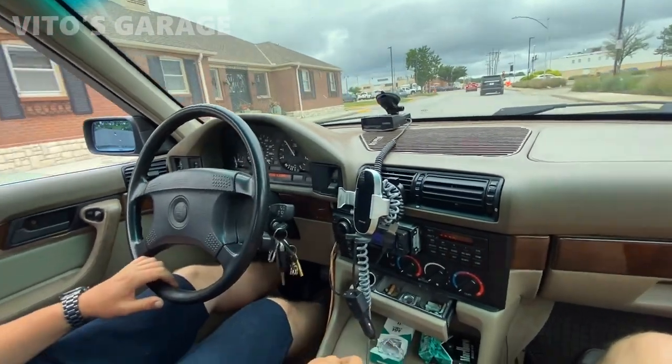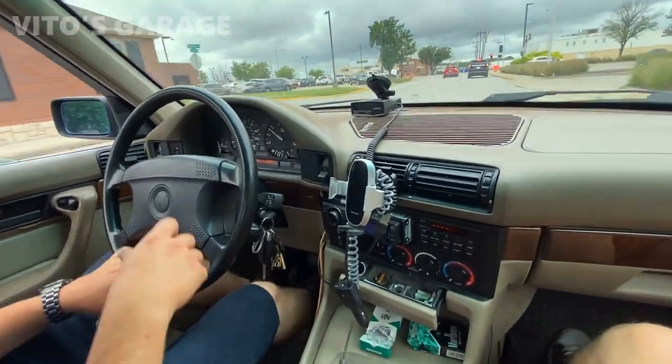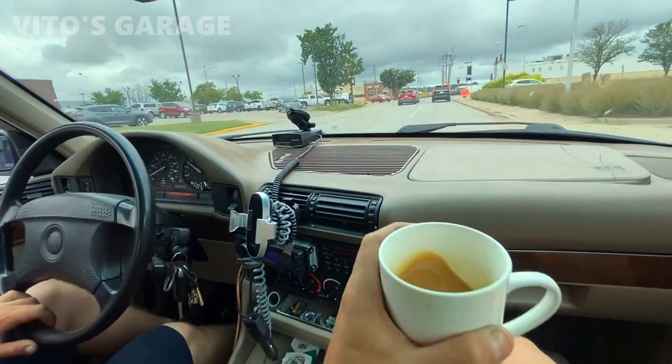I think I just repaired it and unbent it. I don't think I actually, I put new clips in, but I don't think I put a new regulator.